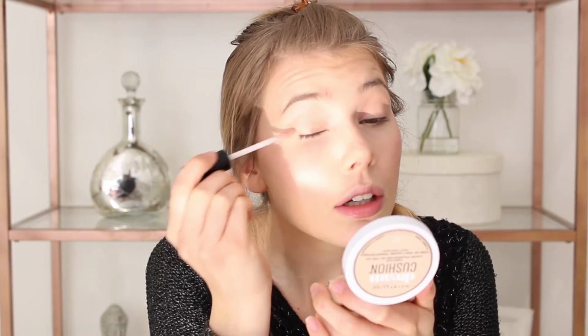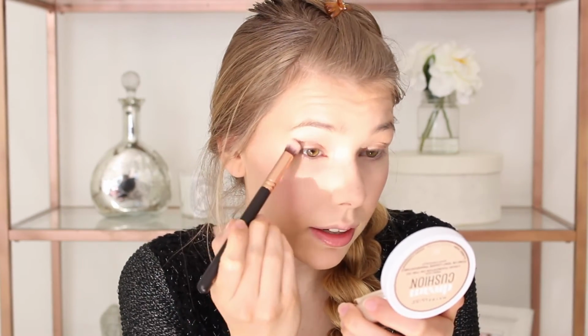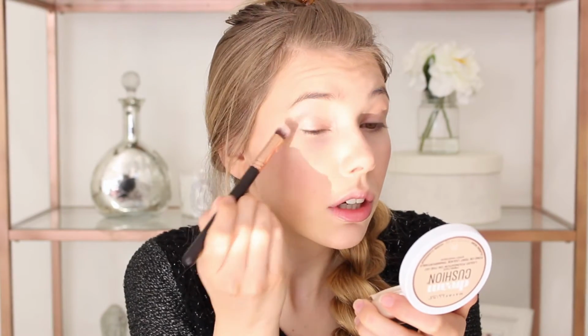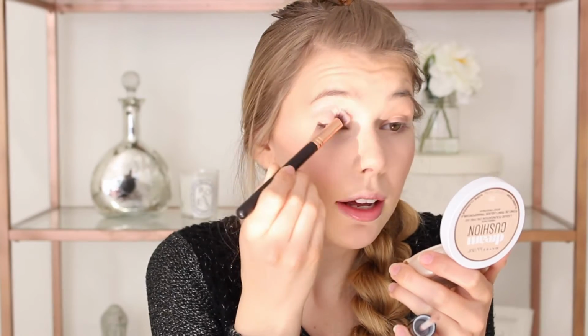I think in person I wouldn't have chosen this color. I'm not a huge fan of pink eyeshadow on me, but it's definitely neutral enough to still be wearable on a day-to-day basis. I'm just going to start by tapping this, and I'm really just going to draw this all over my eye. Okay, it's not hard to blend, especially with the synthetic brush. It's not chunky or glittery. It's definitely shimmery, that's for sure.